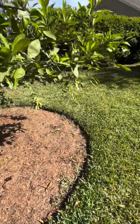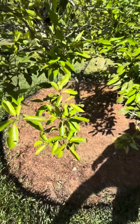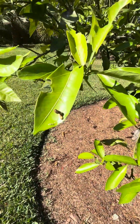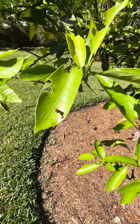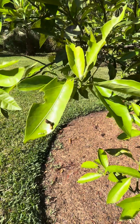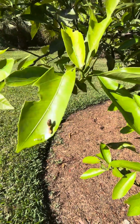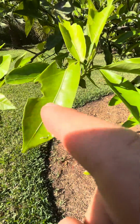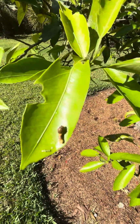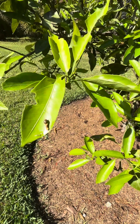One thing that you'll notice if you have orange trees, you're probably familiar with this. This looks like a bird poop, and it's supposed to look like a bird poop. It's actually a caterpillar, and you see it moving. It will put out its little antenna there when you mess with it, if a predator's coming after it.